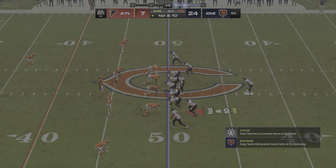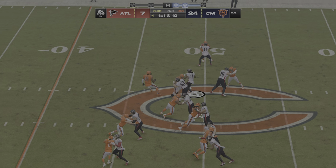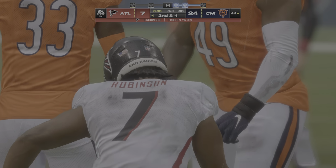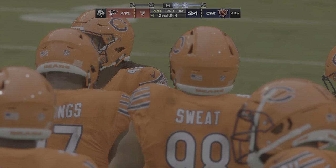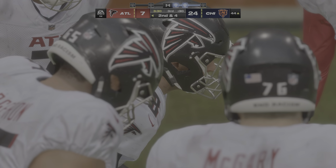And that'll help the cause there as they pick up good yardage and a first down. On first and 10, it's Robinson. He'll get a nice chunk there on the first down run, and it's second and 4. They've created a nice sustained drive off of plays like that. A nice strong run there that keeps them advancing the ball.